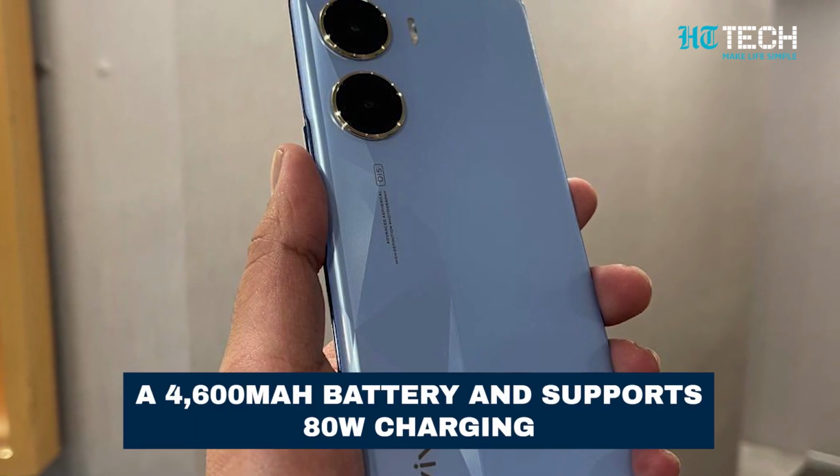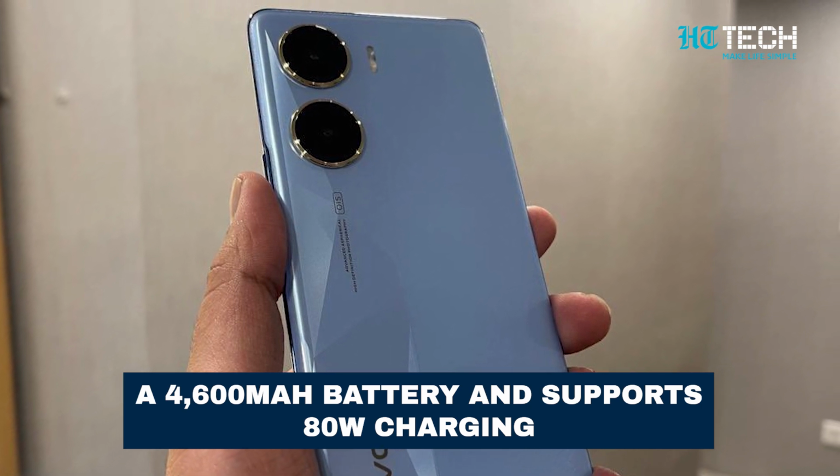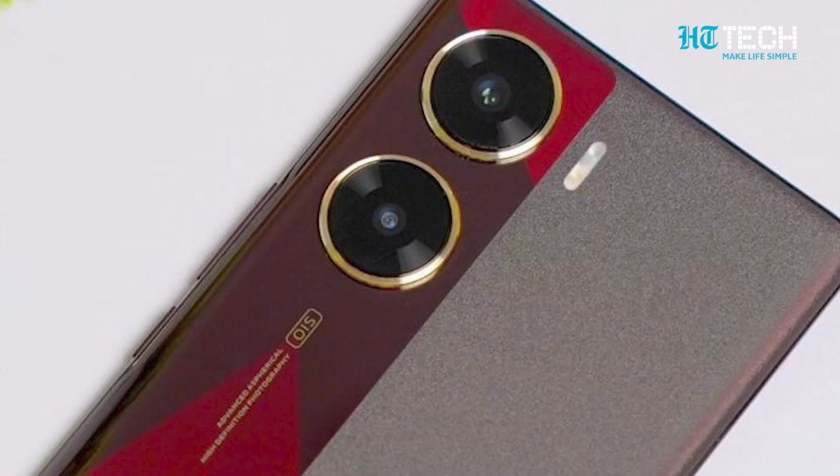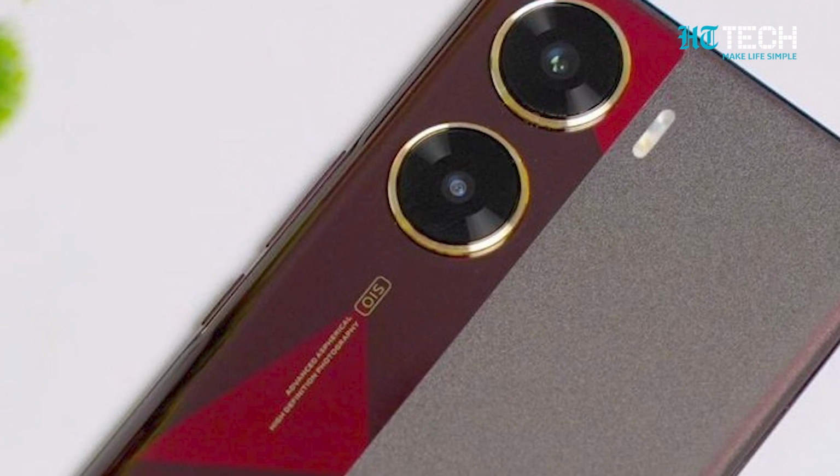And don't worry about running out of juice. With its robust 4600 mAh battery and support for 80-watt charging, you're in for a worry-free experience. The colors available on the device include black and blue.